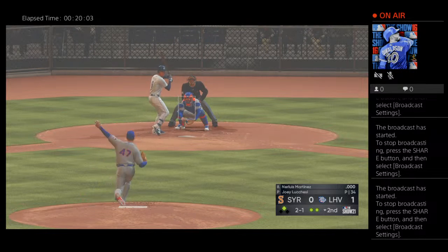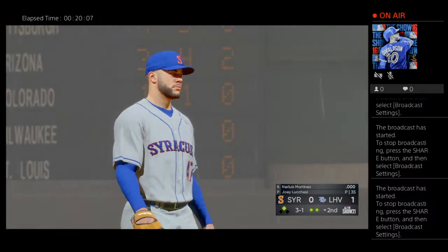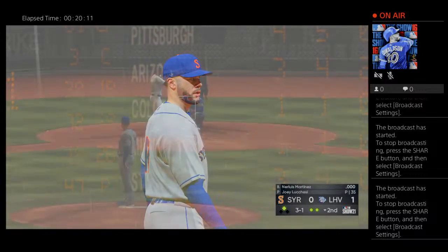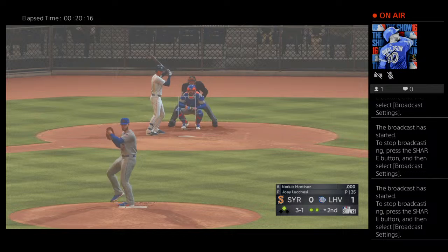Two and one. Here it is. Ball three as the sinker misses just off the black that time. Man, 35 pitches with only 2 outs in the second inning. Ideally, you'd like to have 30 or less after 2 innings, so he's got some catching up to do.